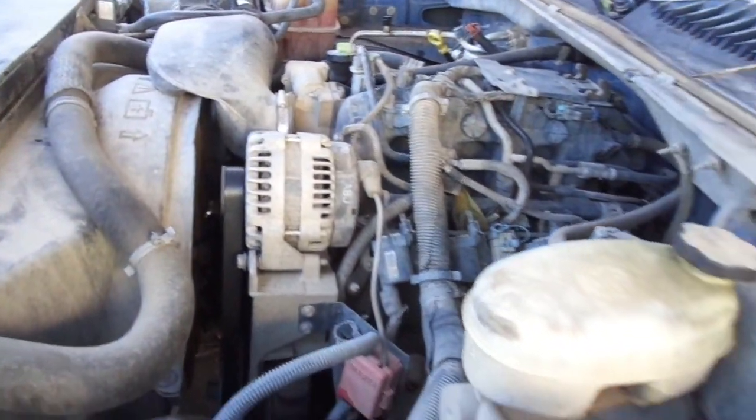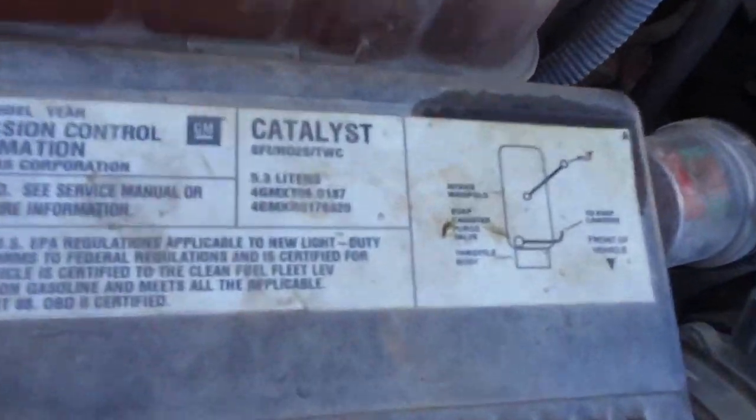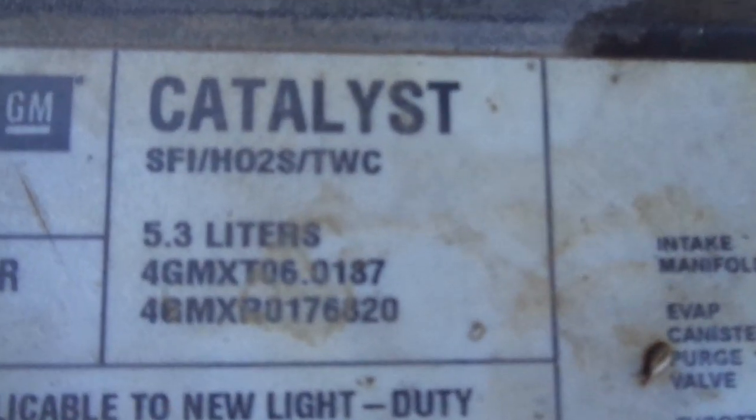But check out my motor. But hey, it gets me A to B, sometimes to C. It's a 5.3 liter.